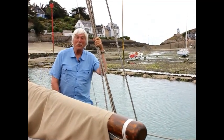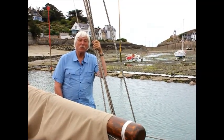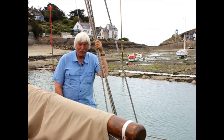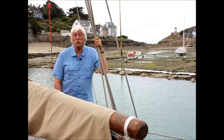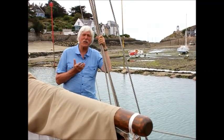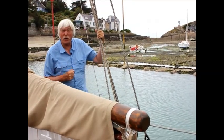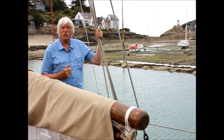Welcome to Dahouet, one of my favourite places. We're in North Brittany, which is at the west end of northern France, in the English Channel, or La Manche as the French call it. La Manche means the sleeve, and it's a bit like a sleeve, the channel really. It just narrows up towards Dover, where it's only 22 miles wide, but down here it's 100 miles and more.